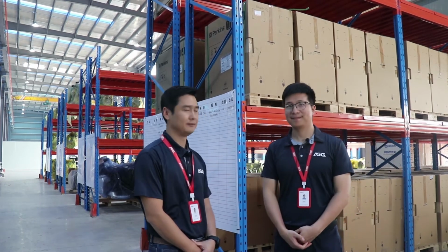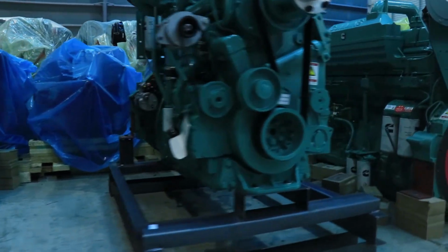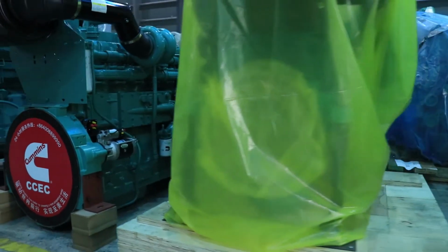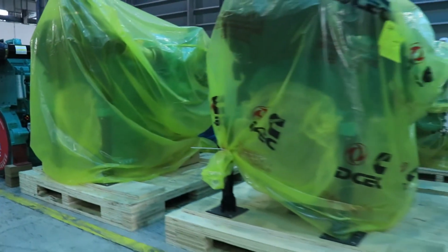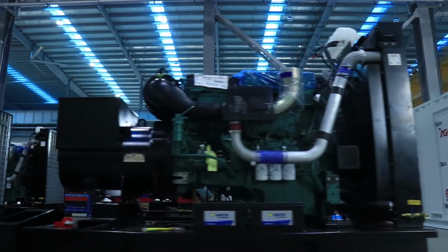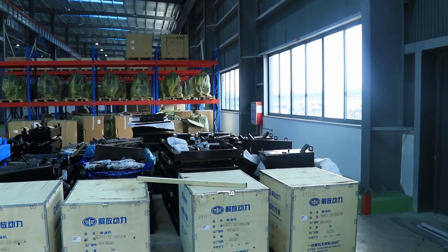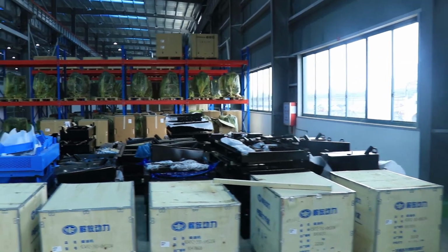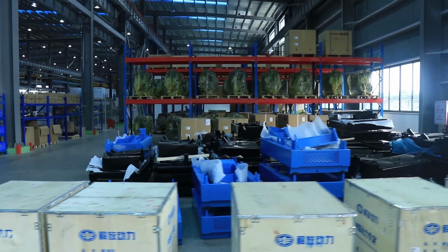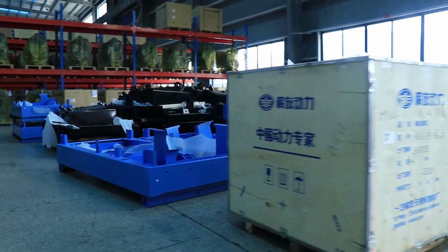Right. The reason we stock so many engines is because the lead time to purchase these engines is very long. If we don't stock these engines ahead, it will take much longer for our customers to get the products after they place the order. So, of course, this requires lots of dollars of investment, but it does help to reduce the delivery lead time for our customers. So, we believe this is the right thing to do.